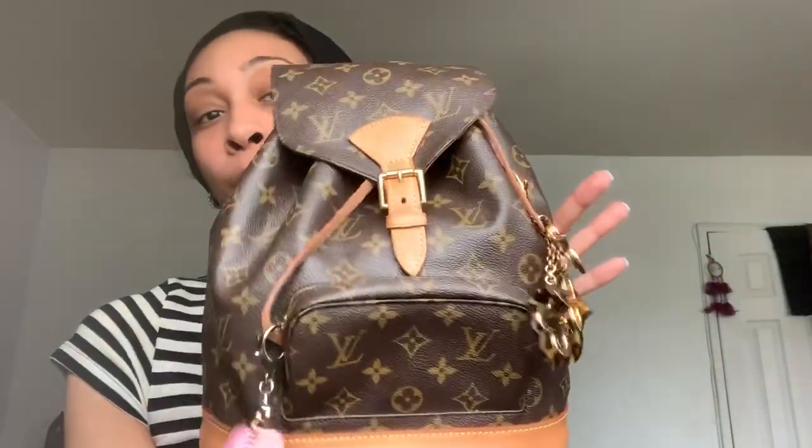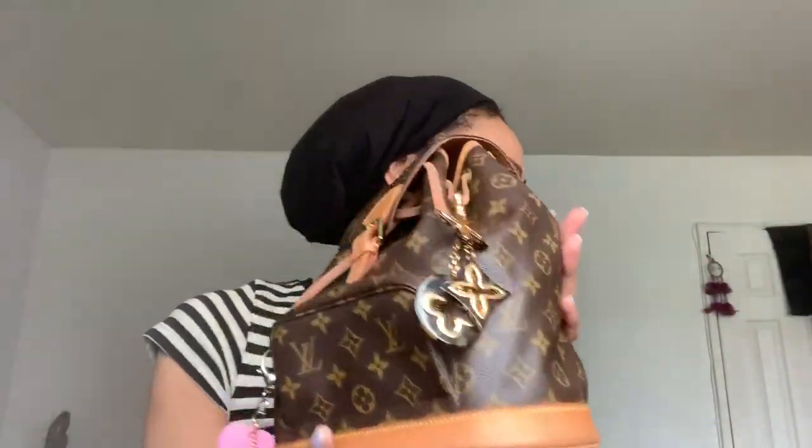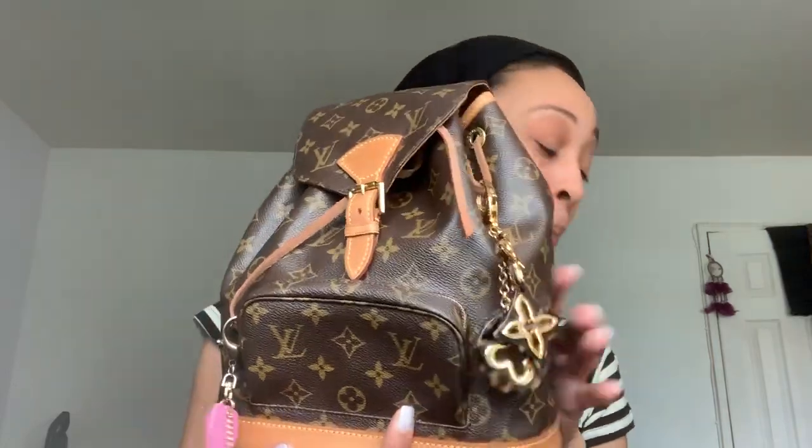I also purchased this Louis Vuitton bag charm off of Fashion File as well, and I paid about $200 for this, so I thought it was a nice little touch to put on my Louis bags. I don't think I will ever go crazy and buy another one, but I thought just buying one would be a nice little addition to my Louis Vuitton bags.